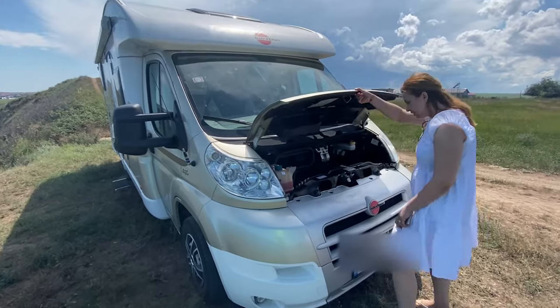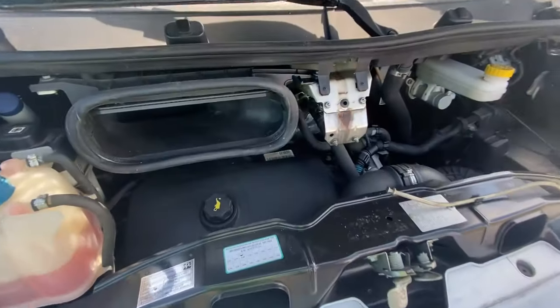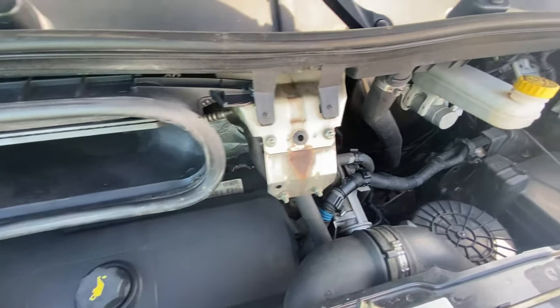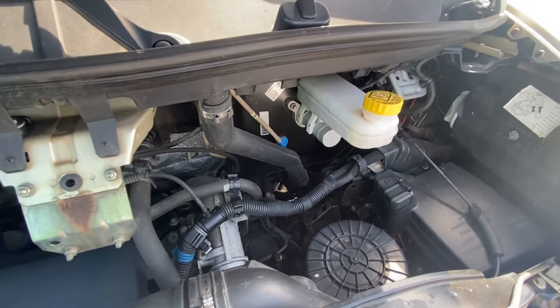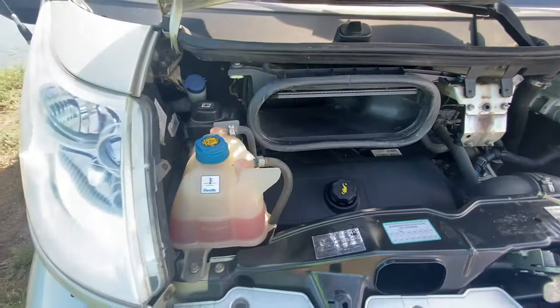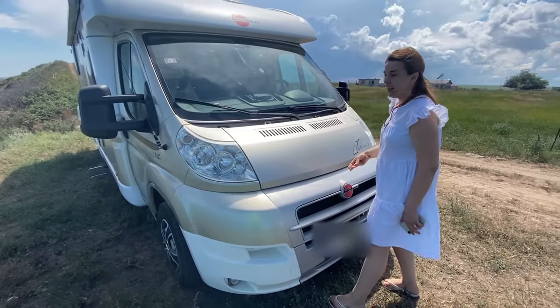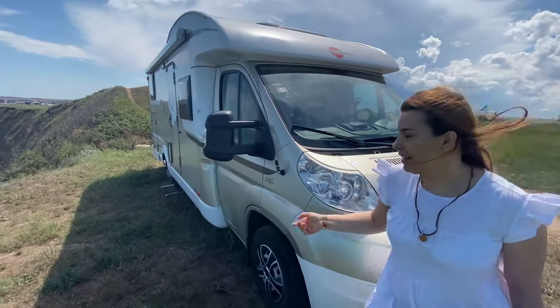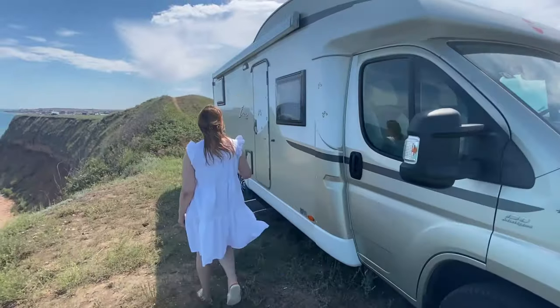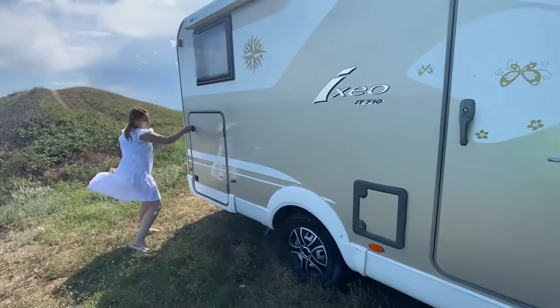Now let's pop the hood and see what 130 horsepower looks like. The engine has about 150,000 kilometers, but it looks pretty good, don't you think? Yeah. I will show you now the cargo bay. Because I could not edit out the wind, I am talking over the recording.